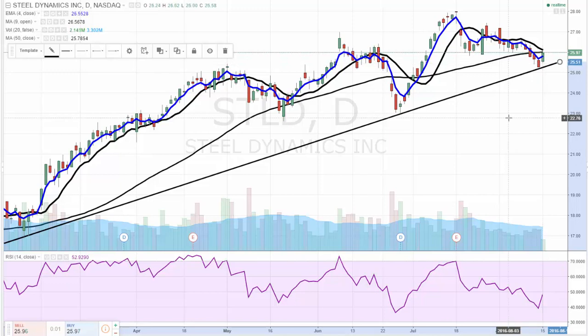So those are three charts I like among the 11 that came through my fundamental filter. You can read more about that on the blog.